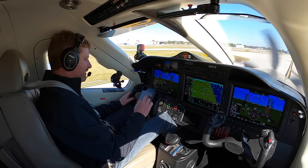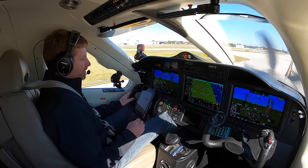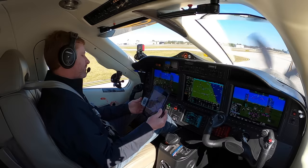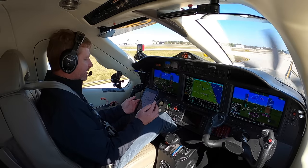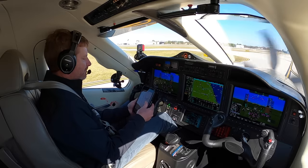Approach plate pulled up here on the iPad Mini 6. Got the pivot mounting system and the pivot case system. That's what I use in this airplane, all the airplanes I fly. Easily take the iPad on and off.